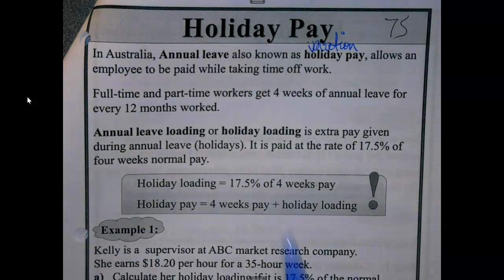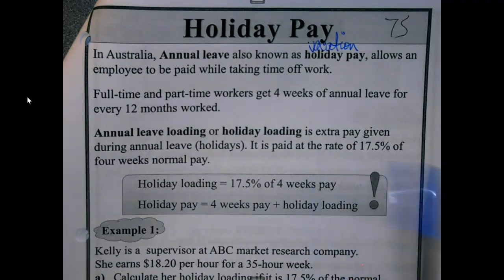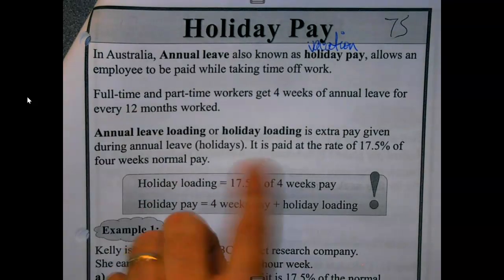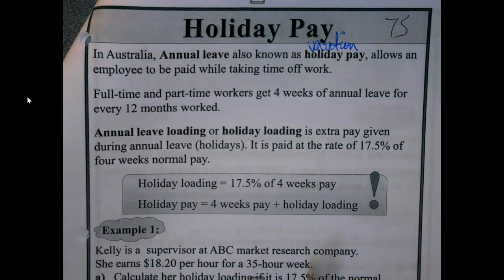So, extra pay given during annual leave. Now, here's where it's different between foreign countries and the United States. In the U.S., some places you'll get the leave, but you won't get paid. Other places, you'll get the leave at full pay. Here, they get the leave, but they get a particular percentage of their pay. What it actually is isn't going to be as big of a deal to us as, can we do the mathematics of it?